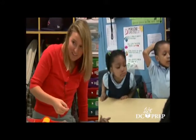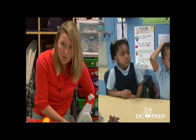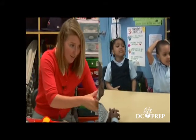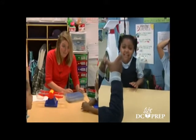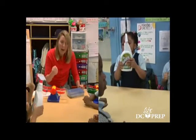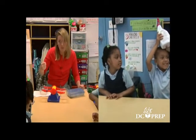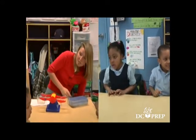Want to see something heavy? I know that this is heavy because I need to use big muscles to pick it up. Would you like to feel this? It is super heavy. Can you pass it around? You're strong so you can pick it up, but I can feel that I need to use my muscles and that tells me that it's heavy. You have big muscles, so I knew you could lift it up. Can I show you something that's light?